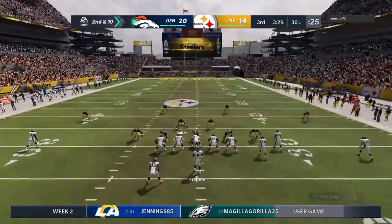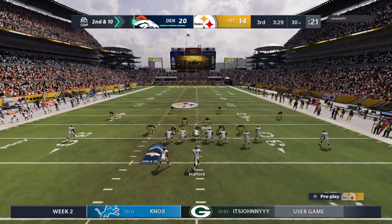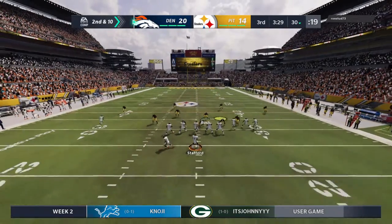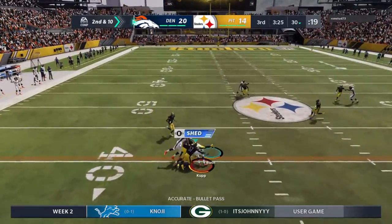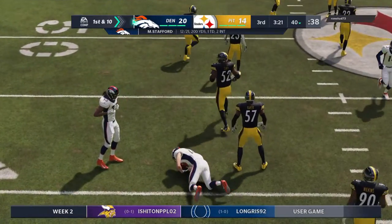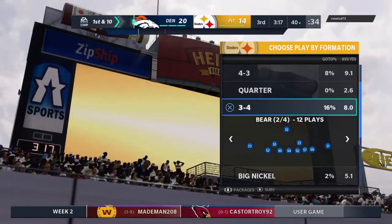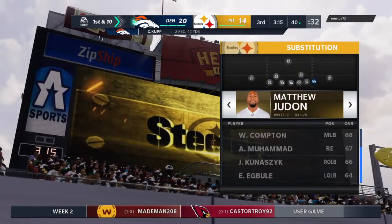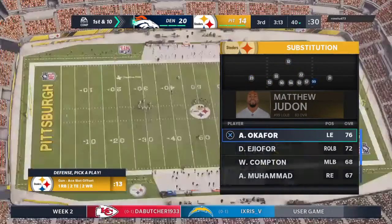A 2nd and 10 forthcoming here. 3rd quarter action in the Steel City of Pittsburgh, PA. To throw again. Stafford. That'll be caught by Cup. And he takes us up to the 40-yard line before being corralled. It's a 1st down on a gain of 10. With that grab, he now sits at 200 for his career, and maybe more importantly, a 1st down.